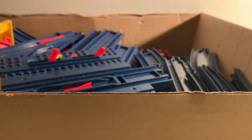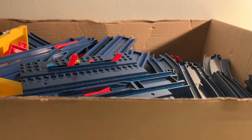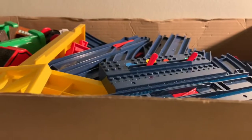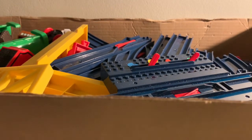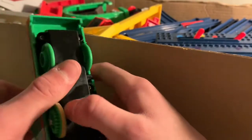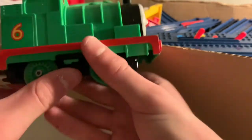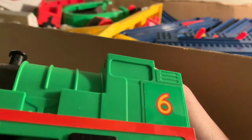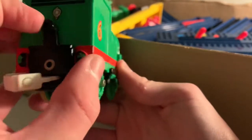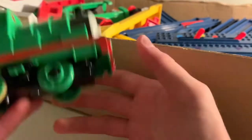Okay, so after a long time, I can finally review the stuff that I've got. So we're going to get started with one of the main characters that were in this set. Percy. I don't think there's a better way I can do this. So here's Percy. The face is something else. There's where the little guy can go. See, the stickers are alright, actually. The stickers are quite good. It is a nice model.